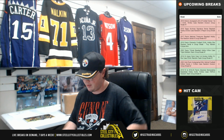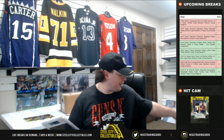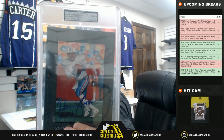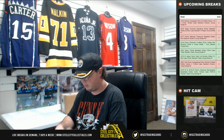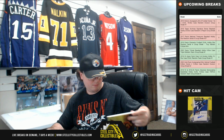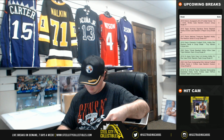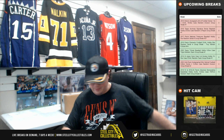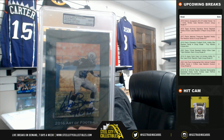Two more left here in the first case. Nice one right here, too. Hall of Fame 06 inscription. PSA 9, number 9 of 10. Warren Moon. That's the AFC South. Going to Matthew. This one's not on the checklist that I see here. Oh, there it is. It's not numbered. Hall of Fame 84, Willie Brown. And that's for the Raiders. Going to Travis.